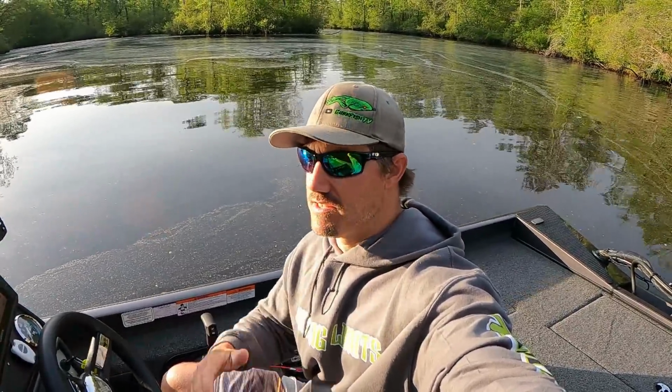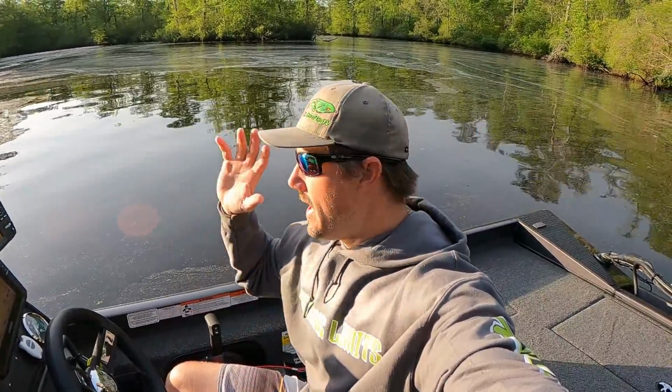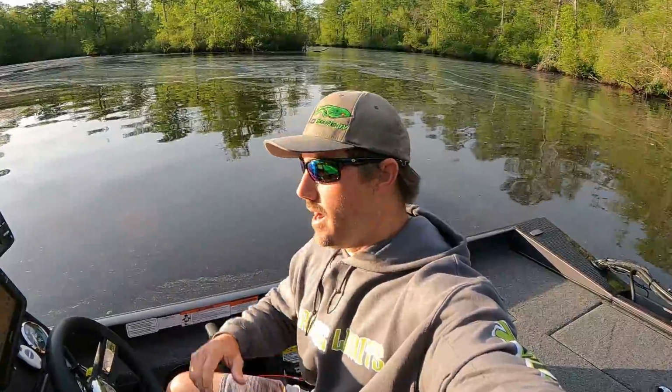I'm out here fishing a Bass Bandits tournament. This is the second one I've fished this year, and we got 22 boats. I believe it's 22, and maybe a couple more. So got a really good turnout this morning, and I decided to run probably 20 miles or so out of the river that we put in at, and I ran a long ways up a creek. I'm still going to go even further back up in here, but I wanted to start off at this one particular spot.